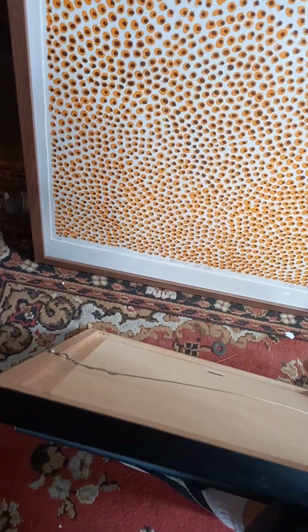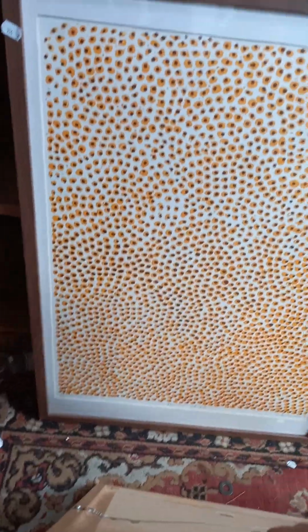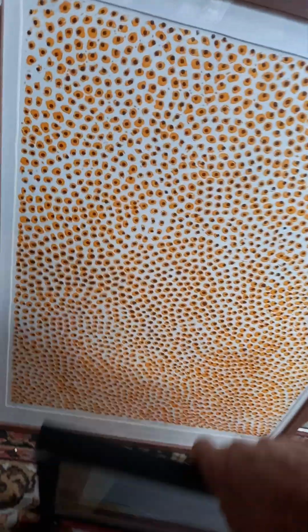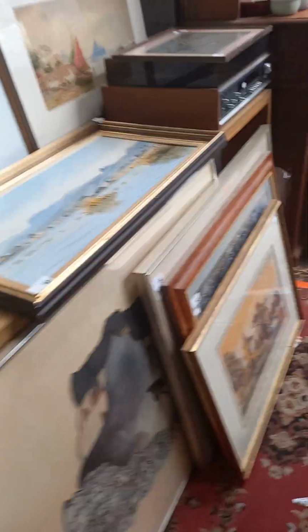Who is it? Jeff Finlay or something? Nice little pair of watercolours. Got our Weary Dunlop. And this is a nice thing. The J. Abdullah. Flower of Life, nice big colour screen print. Now we've got some other cool pictures this week. Alright, what do we got?